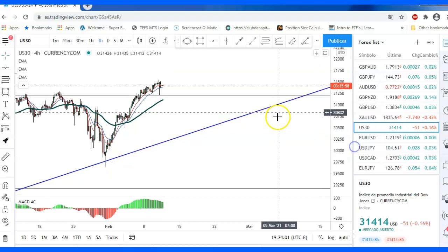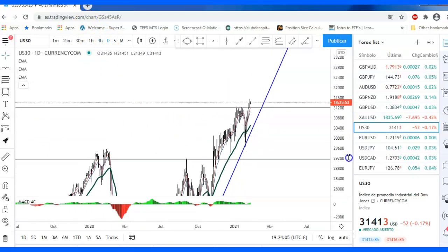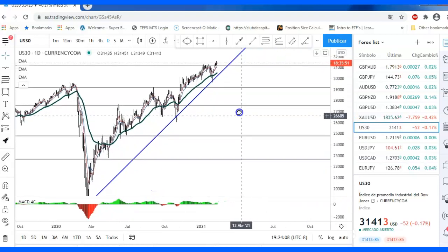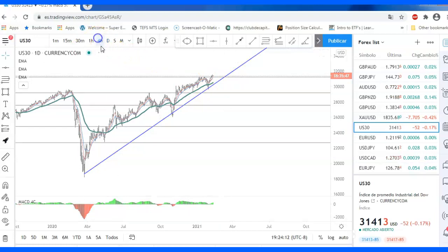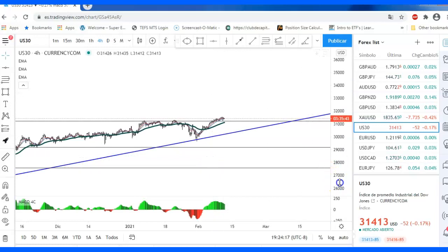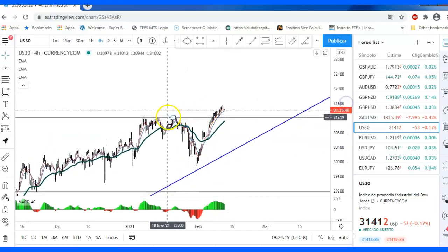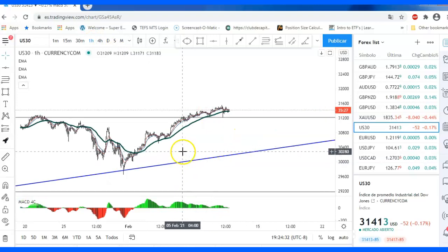US 30. What happened with this one? Well, we're in the daily. We're in a clear uptrend. You can see that, no doubt. Okay. So what we're looking for is those retracements for us to go with the trend. We have a break of structure right there, and this original move started right here. So we can put our Fibonacci.